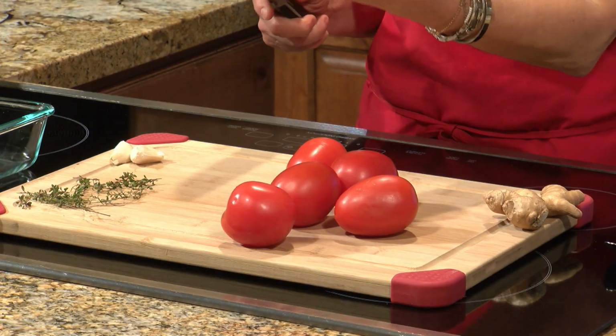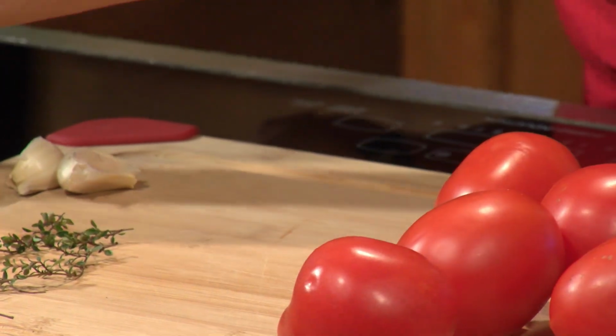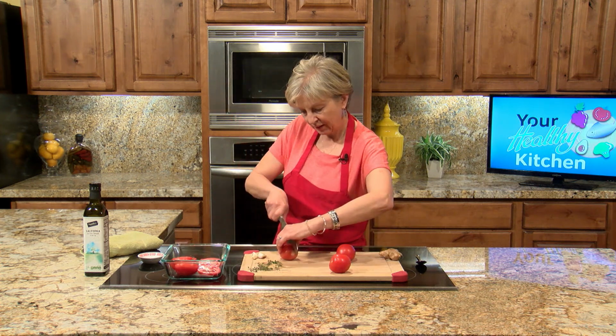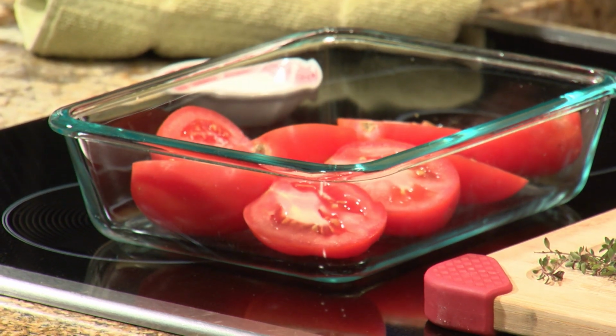So just take your tomatoes, whatever they are, and cut them in half. The Romas I like to cut in half lengthwise. You can cut that little stem part off or just leave it on. I usually just leave it on. It doesn't bother me at all. So just cut them in half. I'm going to layer them in a baking pan. And you can put them in there pretty tightly because they're going to shrink when you bake them. So just piling those in there as best as you can.